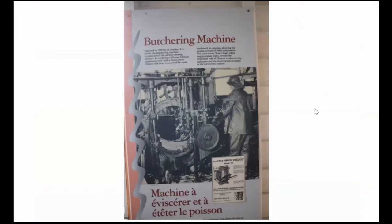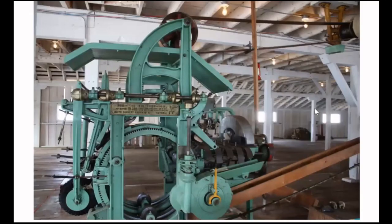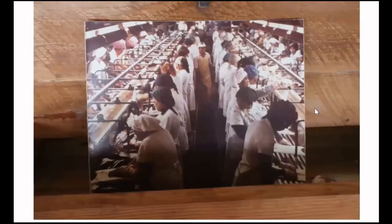Someone invented this thing in 1905, and it's very racist. It was called the Iron Chink. It took the place of 30 manpower, and that's the machine right there. It was very, very racist times back then. And here's a photo of the workers canning the fish.